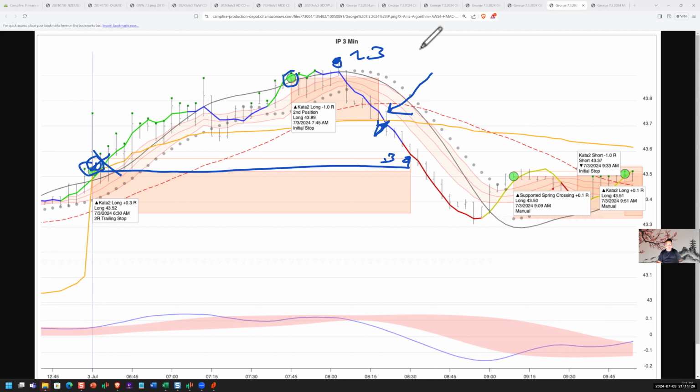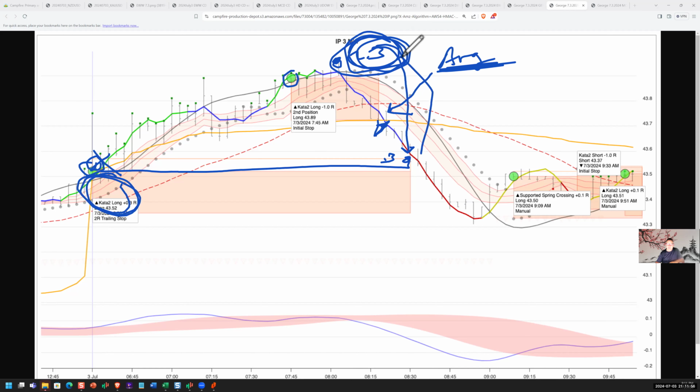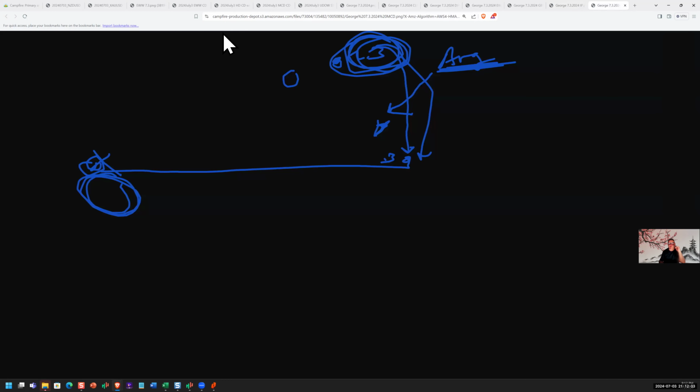So take a look at what your average win is on this series. 2.3 is going to be well past your average win. And to let that lose 2 full R, which is twice the size of what you were willing to risk. Now I've got 2.3 in hand, and to let that go to 0.3, that would drive me absolutely nuts. I could not sustain that.